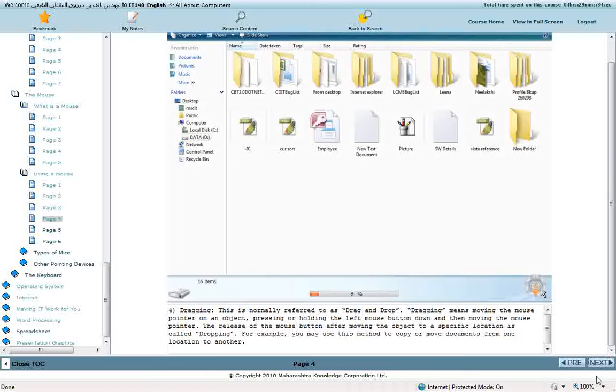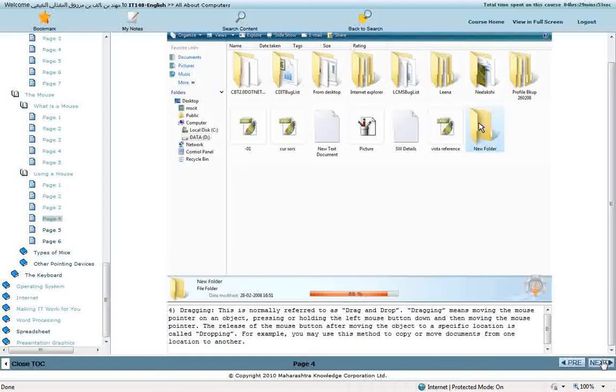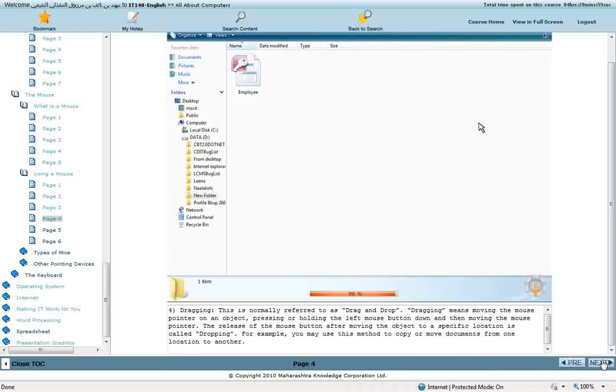Dragging. This is normally referred to as drag and drop. Dragging means moving the mouse pointer on an object, pressing or holding the left mouse button down and then moving the mouse pointer. The release of the mouse button after moving the object to a specific location is called dropping. For example, you may use this method to copy or move documents from one location to another.